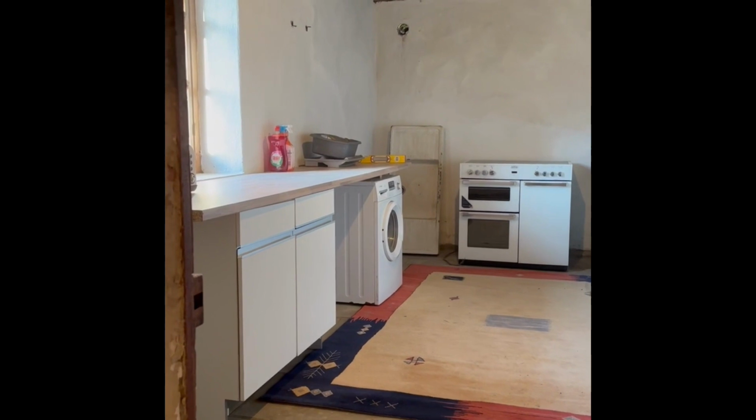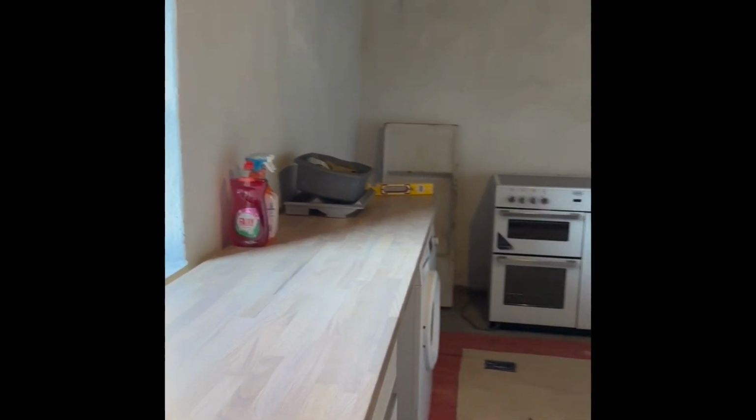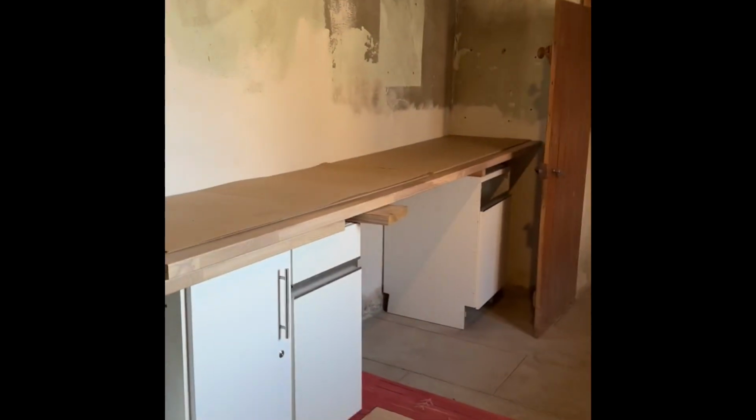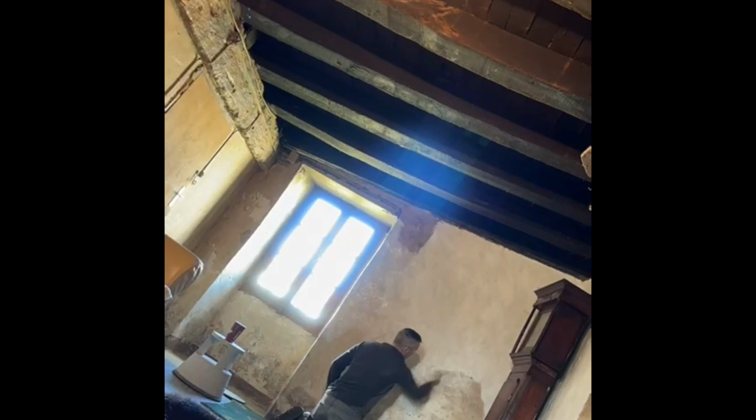And here's my kitchen, recycled base units, second-hand cooker, and some brand new worktops that I got for a good price in the UK. Makes life livable. Toaster, can't be a toaster. So I'm just putting a bit of emulsion on here just to brighten the place up.